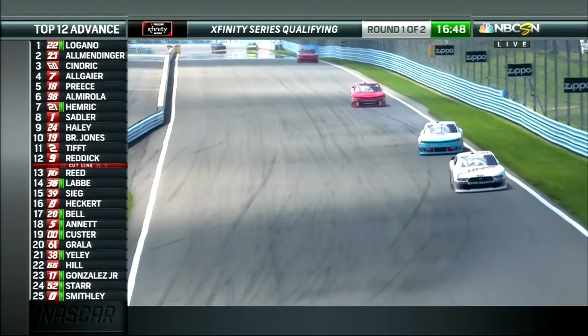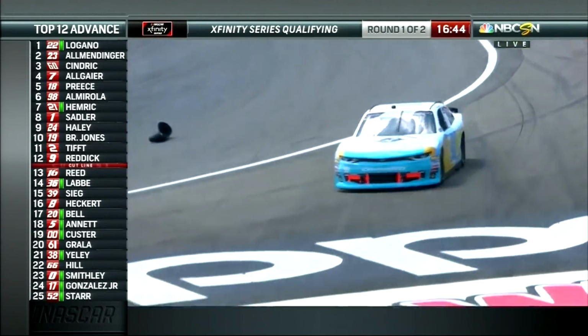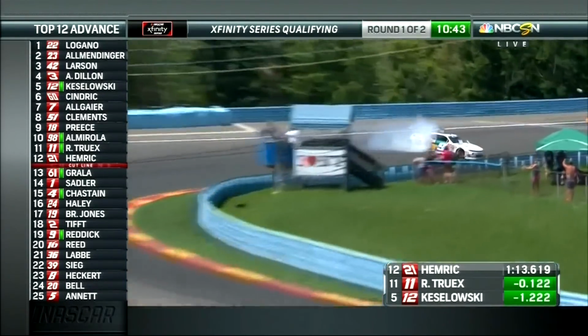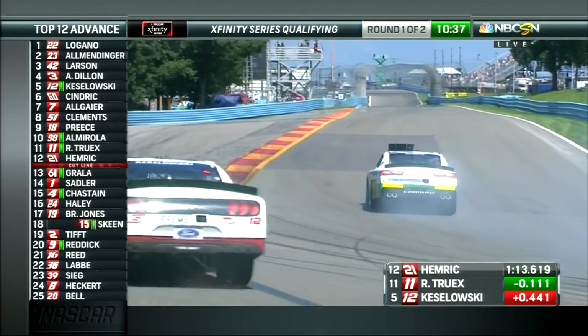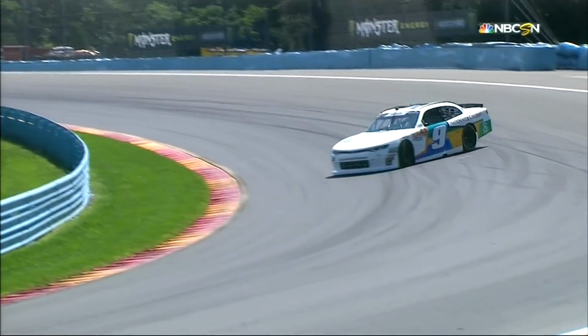Oh, Brian Henderson has a problem in the 90. The right rear tire is off on that 90 car. There's some battles between the two of them year after year. Oh, and trouble for the 9, right in front of Keselowski. Wow, Tyler Reddick spins and keeps going. Barely needed. Just loose right on entry.